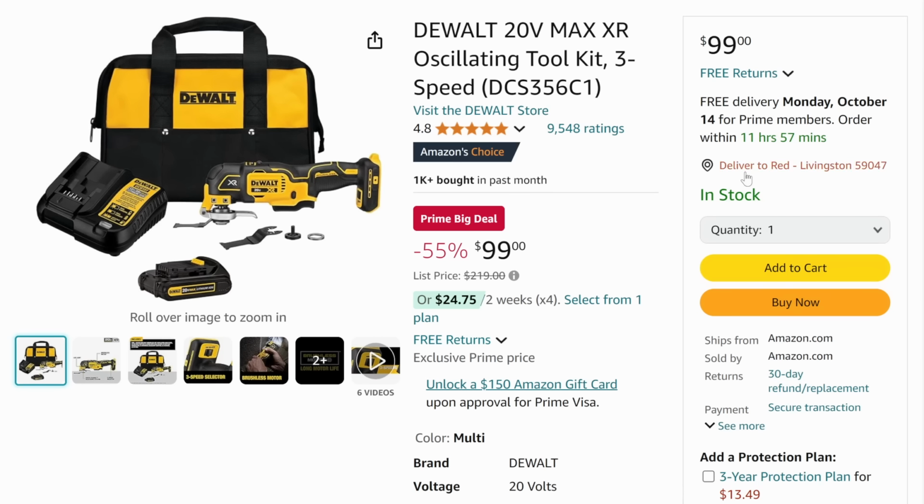All right, next up, we got the DeWalt multi-tool. Again, this is one of my favorite multi-tools on the market, at least when it comes to cordless multi-tools. You're getting the full kit on this. This is a brushless package, top of the line from DeWalt. It comes with a battery, charger, bag, everything you see here, 55% off list, down to $99.